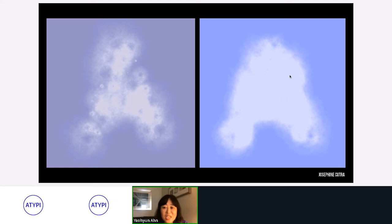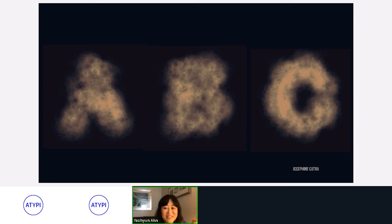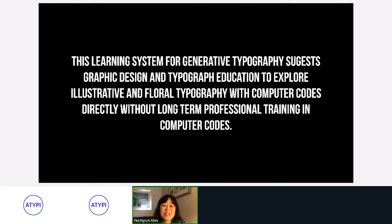From here, originally from the computational illustration and embedded into letter form, it is the same code with a different color scheme. You can see this. So I'm gonna go to the final presentation slide. This learning system for generative typography suggests that graphic design and typography education can explore illustrative and floral typography with computer code directly, without long-term professional training in computer coding.